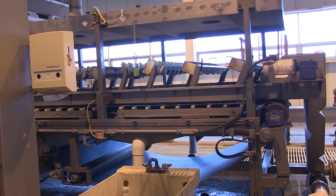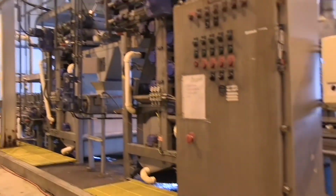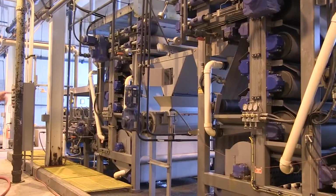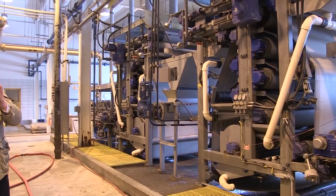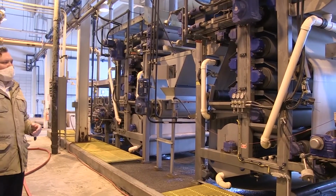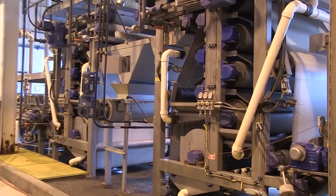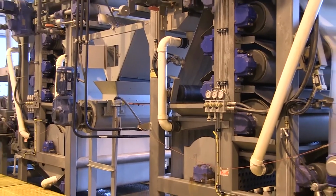This is the gravity section, just like you saw downstairs. This over here is the pressure section. So you have a hydraulic pressure, and you have these belts that you see wound through this whole thing, squeezing that water out of that sludge. Typically, we'll feed this piece of equipment at about 3 to 3.5% solid, and on the back end, it comes out at about 22 to 23% solid.